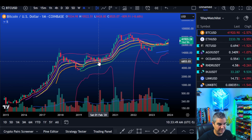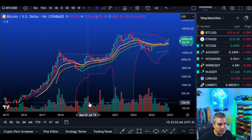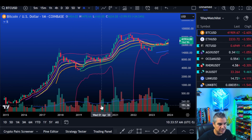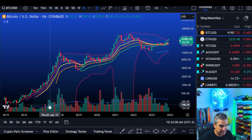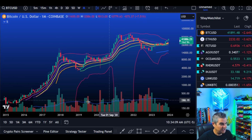Look at the volume. This blue line, that's our average volume. You want to be noting that. If you don't have that, you can add that to your volume. You just right-click your volume, hit your settings, and you want a moving average of that. It should be pretty self-explanatory. Just add that on there. Why? I'm glad you asked.